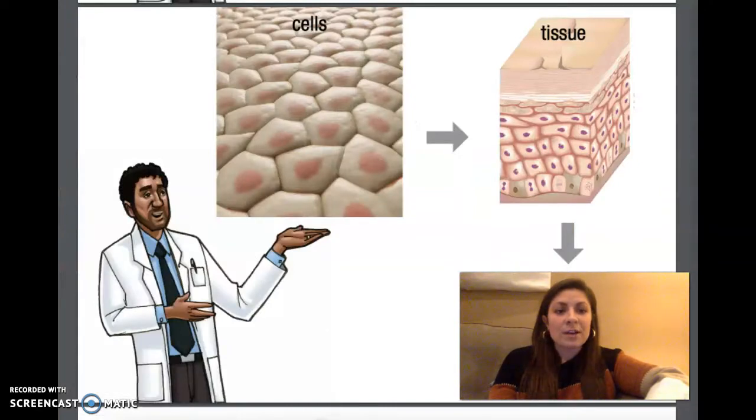In the last read aloud, you learned about cells and tissues. Similar cells join together in groups to form tissues. In the same way, similar tissues join together to form organs. Organs are parts of the human body that perform special jobs for the body. Organs are made up of groups of tissues. All organs are made up of different kinds of tissues that help them do their particular jobs well.